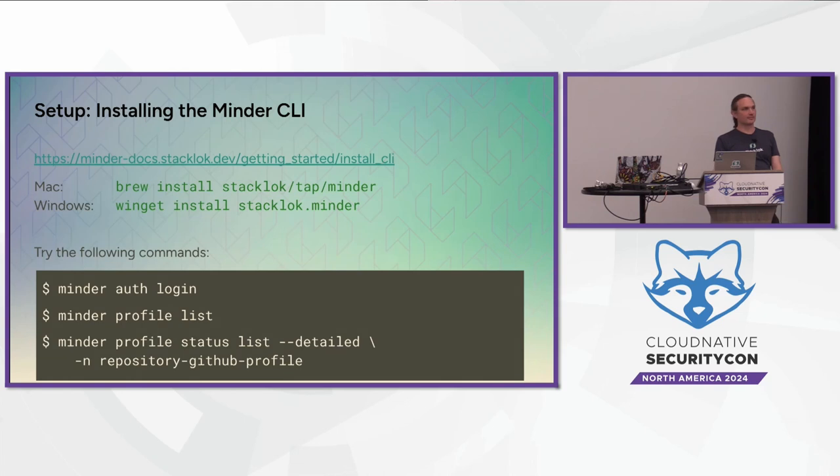Also, auth login will open a browser and take you through the GitHub login flow to be authenticated. It uses the same permissions and everything else that the web UI does, but there's a few extra commands in the CLI that we don't have in the UI yet, because UIs need designers and it needs to look pretty, and with CLIs, engineers can write crazy stuff and make poor decisions. So we can ship it real fast.